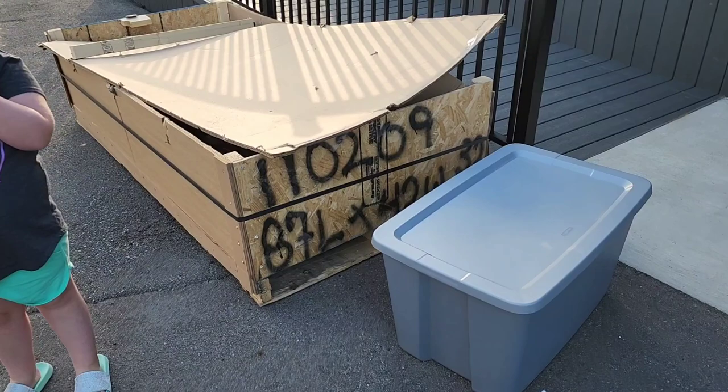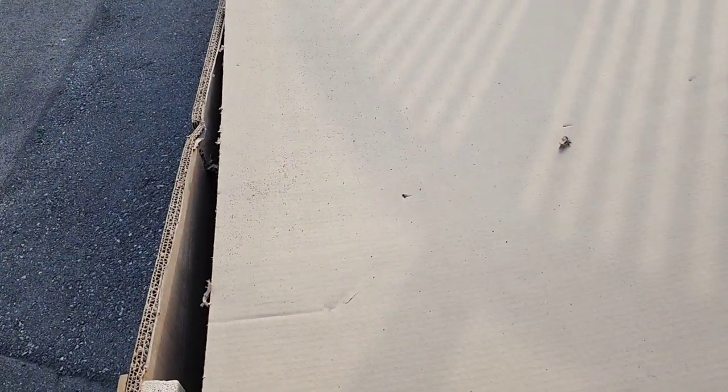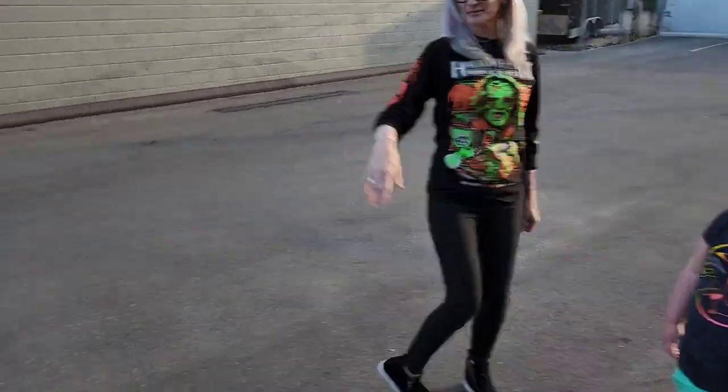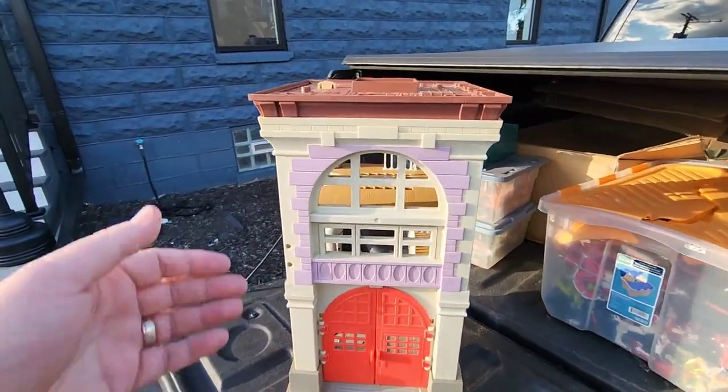This crate here had an Egyptian mummy sarcophagus inside. Not really, but we'll go over what that crate was all about in a little bit. We have our helper Talia, our helper Miss Lisa, and we are going to go through, as you can see, some cool toys. We have the Ghostbuster firehouse here.